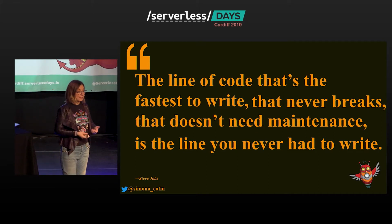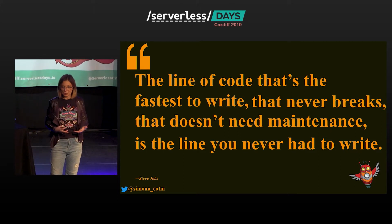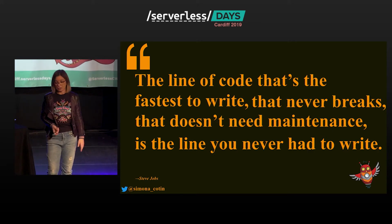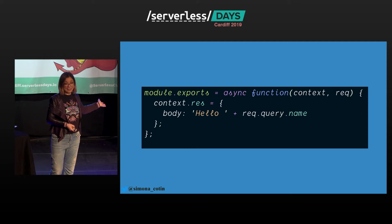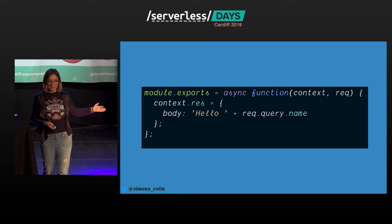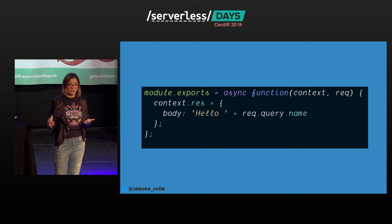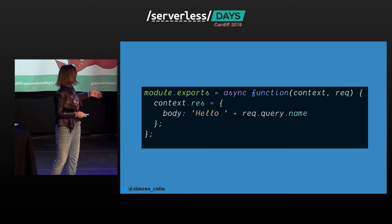It enables us, instead of having to reinvent the wheel and write a lot of the services that don't bring value to our business, to reuse those APIs or services, and we don't have to write a lot of configuration code. This is what a hello world in Azure Functions looks like. I work for Microsoft, so what we're going to look at today is Azure Functions. This is JavaScript, where basically we have a function that gets two parameters, a context object, which will enable us to talk to the Azure Functions runtime, and the request object. And then we can set the response on this context object.